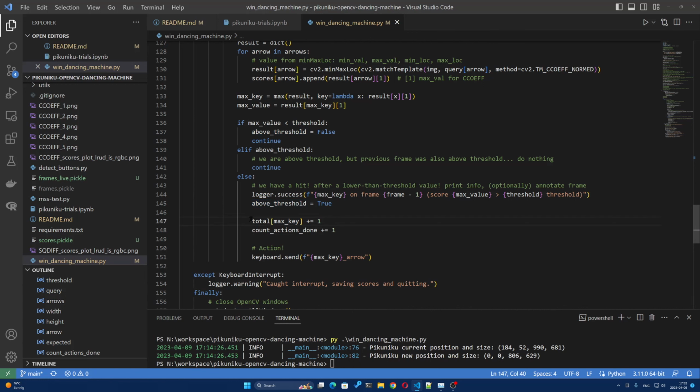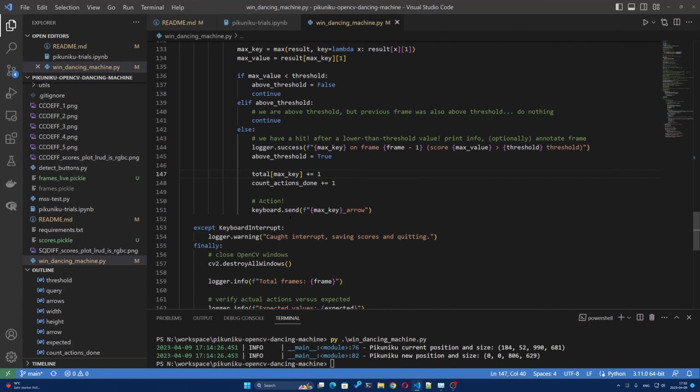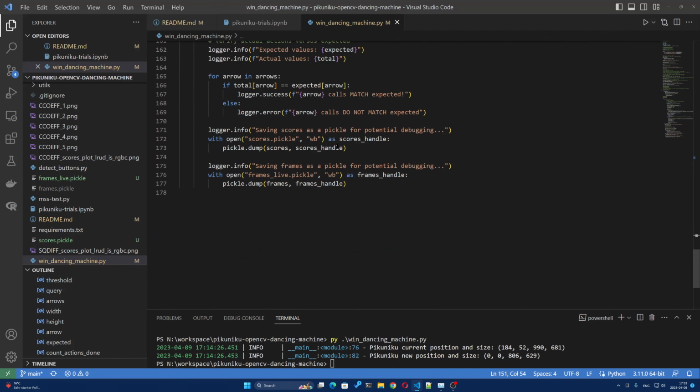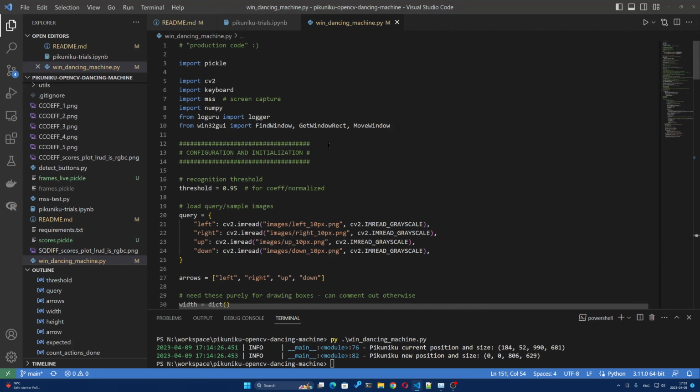I'm also counting how many actions I performed on this particular arrow direction, and I'm sending the keyboard action, which is very easy. I just have to say up, down, left, right arrow on the keyboard library. And that's it. That's the whole script. There's nothing more to it than what I have shown.